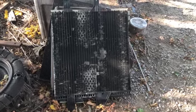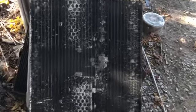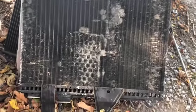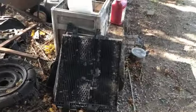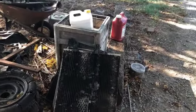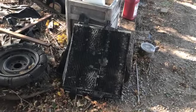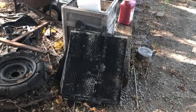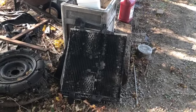This is the old condenser, and if I had to guess, I would say that I was probably losing Freon out of that, more or less. But I figured since I was going to go ahead and do it, the truck's got 325,000 miles on it, I might as well go ahead and take care of the compressor while I was at it. And, you know, no good deed goes unpunished.